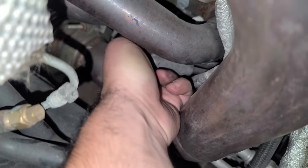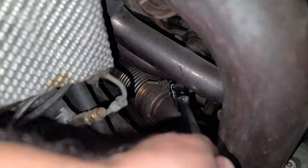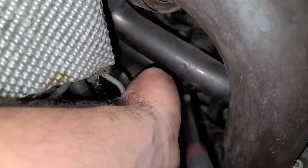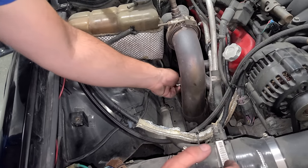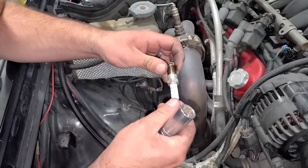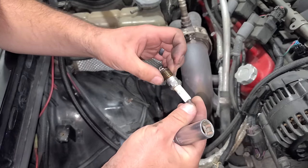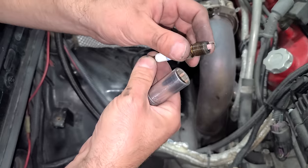Let's see, can we get a plug out? Ooh, we can get a wire off. Sweet. Okay, ratchet is on. All right, here we go. Do we have colder plugs for boost? Oh no, we just have factory AC Delco plugs. Okay, and they look pretty nice. Little oil here, no biggie. But wow, they look really good.